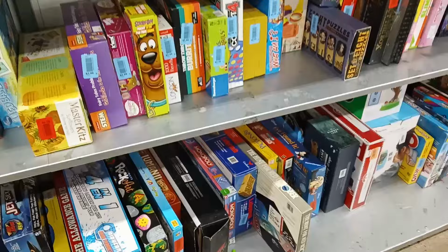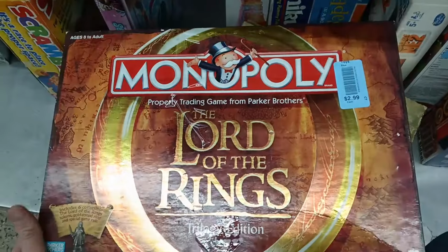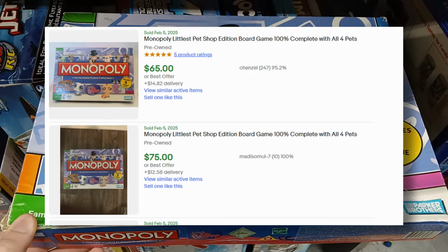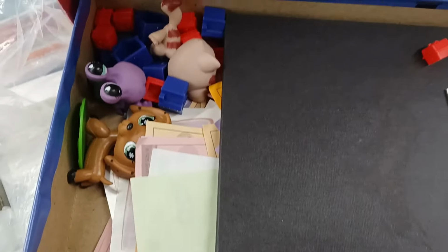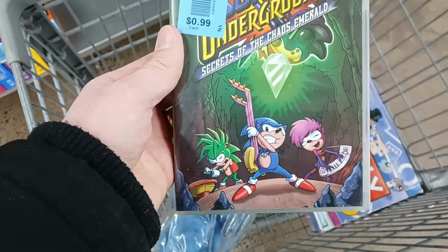I flipped through the board games and this Monopoly Special Edition caught my eye, as did this Lord of the Rings Monopoly. Neither was quite worth picking up, but they also had this Littlest Pet Shop Monopoly. Somebody else had peeled the tape up, so I checked inside and it looks like a good chunk of the components are there, but most importantly, all of the figures are inside. Definitely grabbing this.